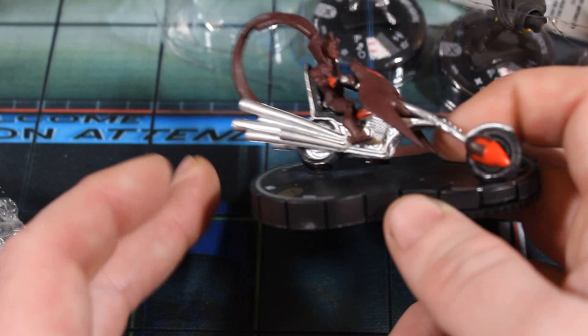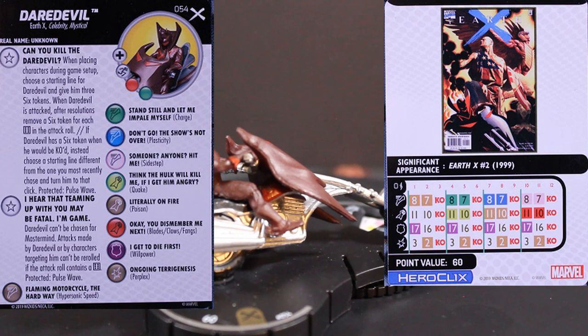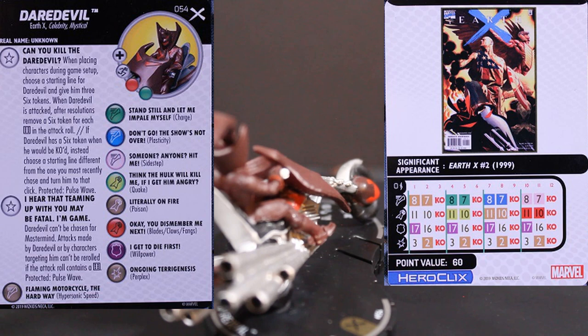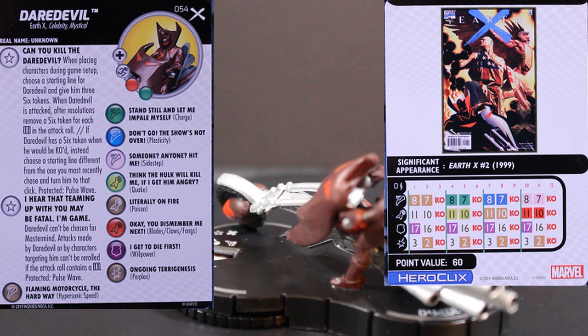But that's awesome. All right, so let's go ahead and take a refresher on what this particular figure does. Daredevil is number 54 in the set. He has the Earth X, Celebrity, and Mystical keywords, has improved movement, ignores elevated and hindering terrain, and he has two traits. First trait is called Can You Kill the Daredevil? When placing this character during game setup, choose a starting line for Daredevil and give him 3 6 tokens. When Daredevil is attacked, after resolutions, remove a 6 token for each 6 in the attack roll.